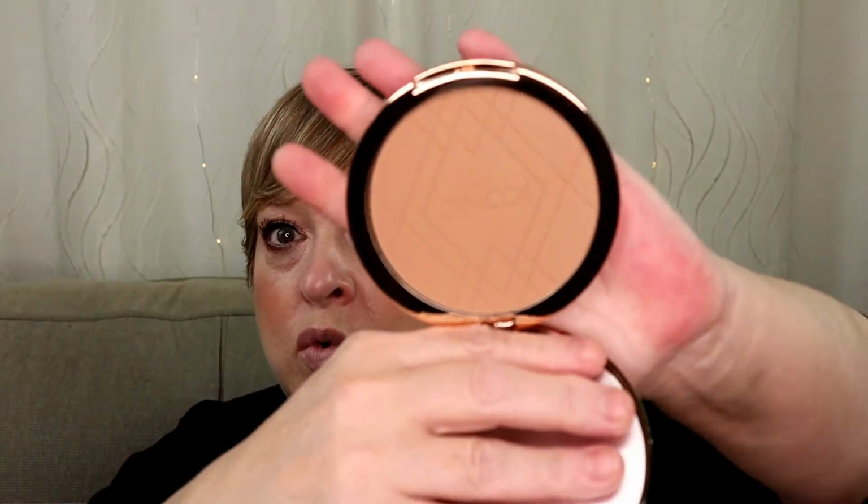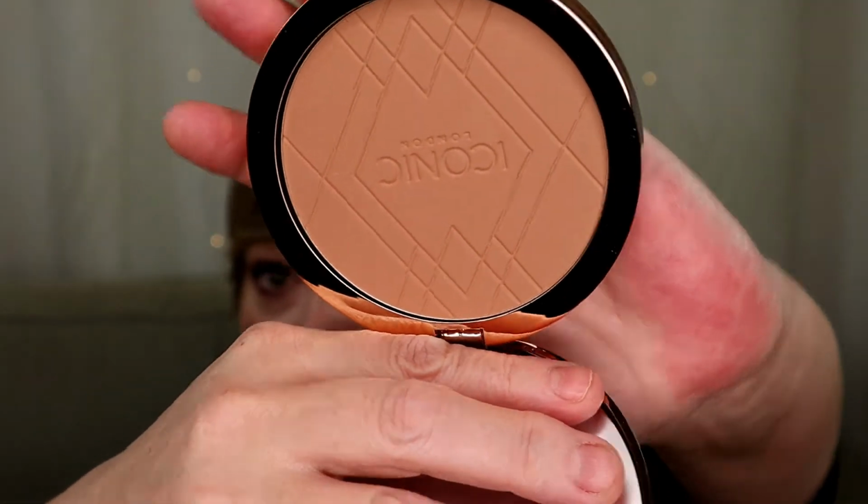Alright, what is the shade, and how do you open? Alright, right here. Oh. Ooh. Yes, that looks lovely. Alright, I'm going to do a swatch and pray I can use this. Yes, I think that will be really good for my fair skin tone. Wow. This should last quite a long time. This Ultimate Bronzing Powder from Iconic London retails for $35. Alright, Boxy, off to a great start.